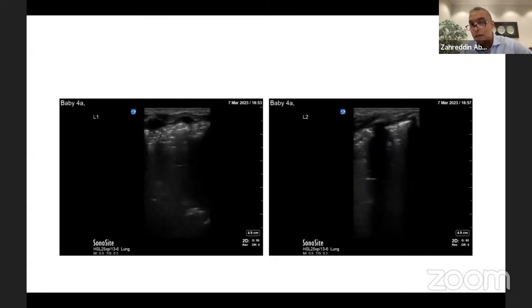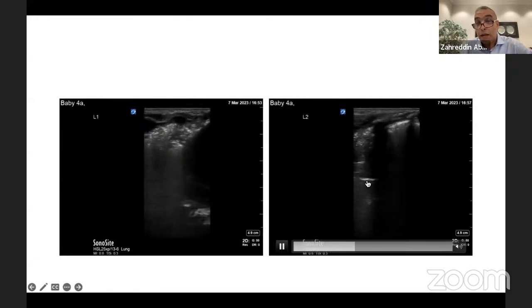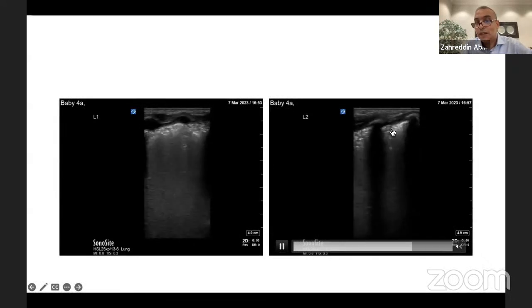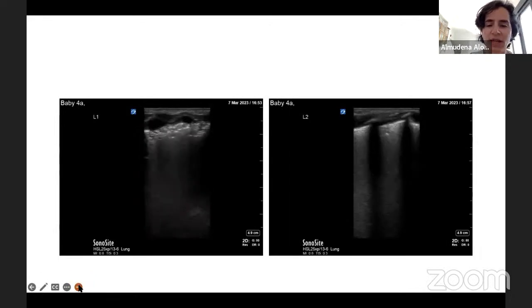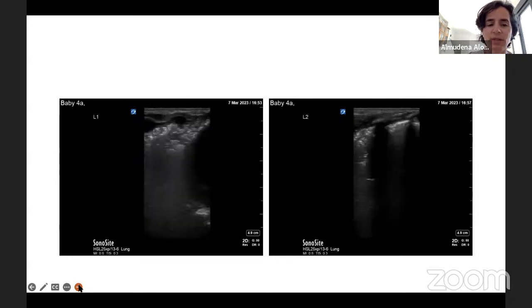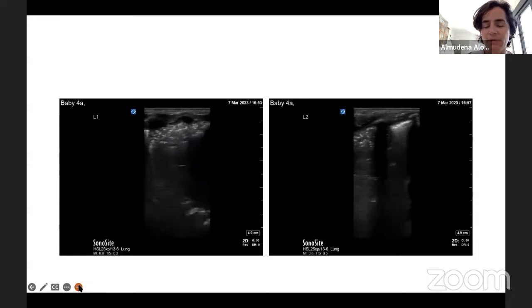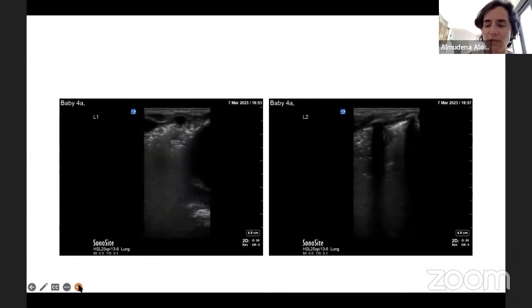There might be some A lines, perhaps, but here it is predominantly the air bronchograms. And as you are explaining, the lung is more or less the same. All images show similar signs, in which you are seeing a de-recruited lung in a late preterm infant, who maybe should have benefited from higher pressures or surfactant. As you said, this was performed before surfactant administration.